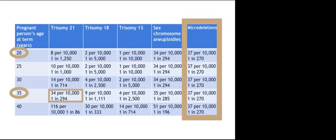And so historically, in the prenatal setting, when a woman's over 35, we start to put her in this higher risk category to have a baby with Down syndrome. And so that risk is quoted to be about 1 in 290. And so she's regarded differently. She's offered cell-free DNA screening. She's offered amniocentesis, maybe a little bit more so than a patient who is younger than 35. But if you look here, the risk for a woman who's 35 to have a baby with Down syndrome is almost the same risk that everyone has to have a baby with a microdeletion.